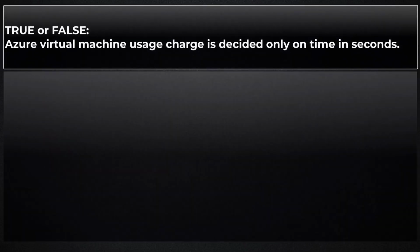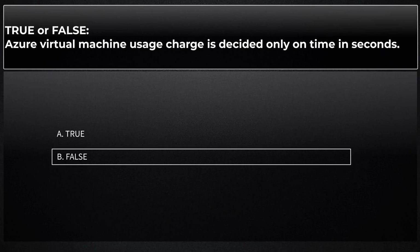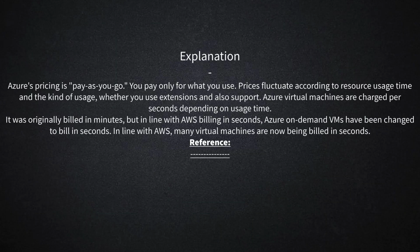The next question is: true or false? Azure Virtual Machine usage charge is decided only on time in seconds. Option A. True. Option B. False. The correct answer is false. Azure's pricing is pay as you go. You pay only for what you use.